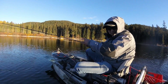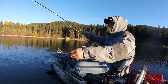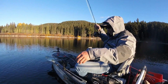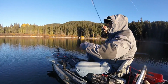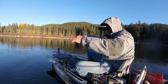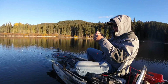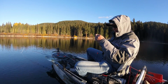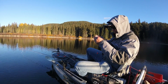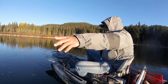Hey, probably too relaxed, because I haven't lost any big fish, but now I have already lost 3 fish. Maybe I should check the hook. Check if the hook was bent or not. Sometimes the hook bent. Oh yeah, I'm right. The hook bent. That's why I lose fish. Yeah, so sometimes when you lose a few fish, you have to check your hook.